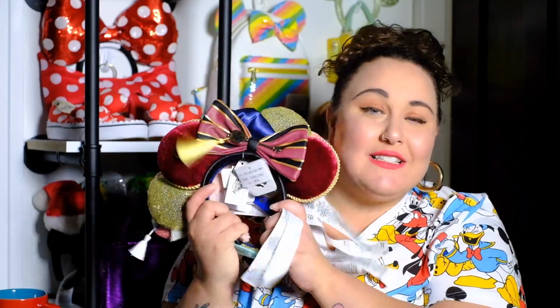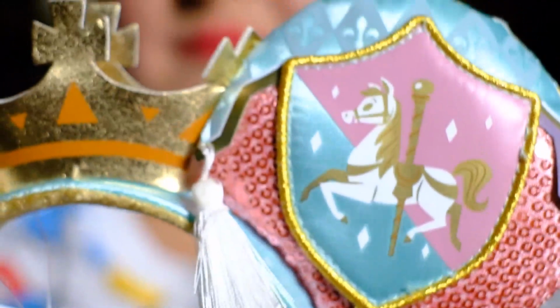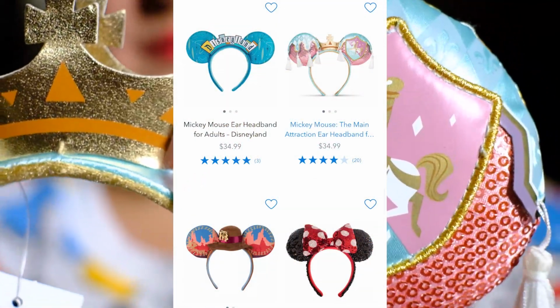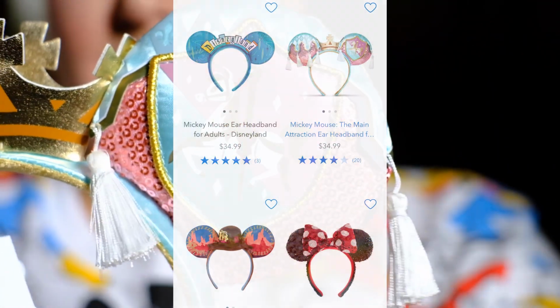I'm definitely going to check back in the future, and let me tell you, the next time it was a hit. So we'll start with these. These are the main attraction for the 50th anniversary. I'm going to put a screenshot here. On the day that I bought them in January, these were still on the website for full price.